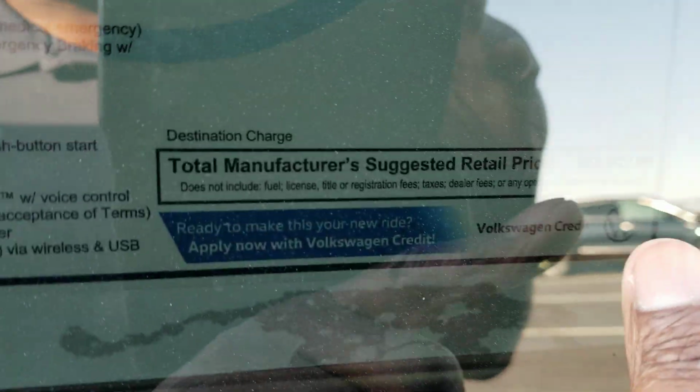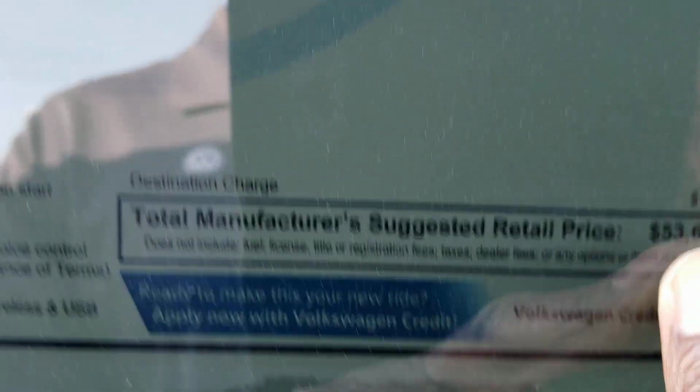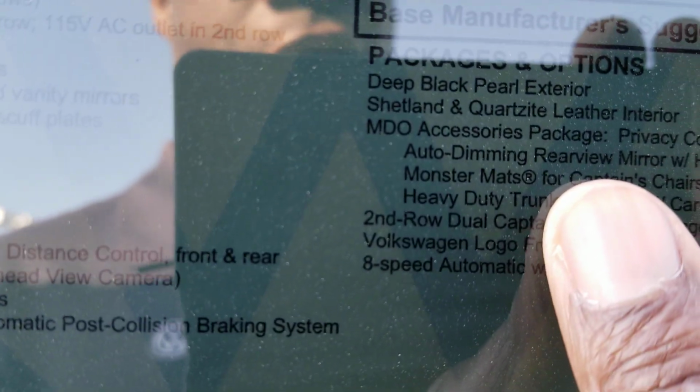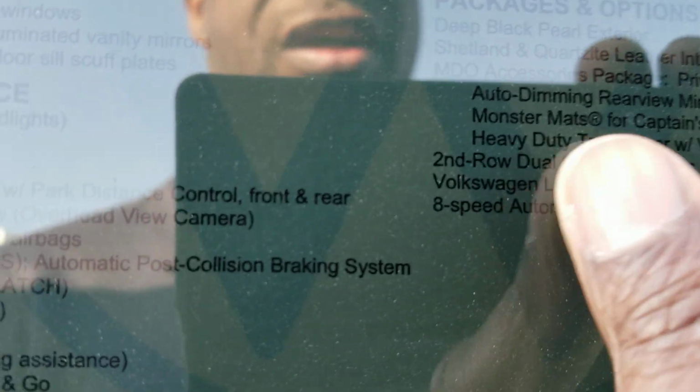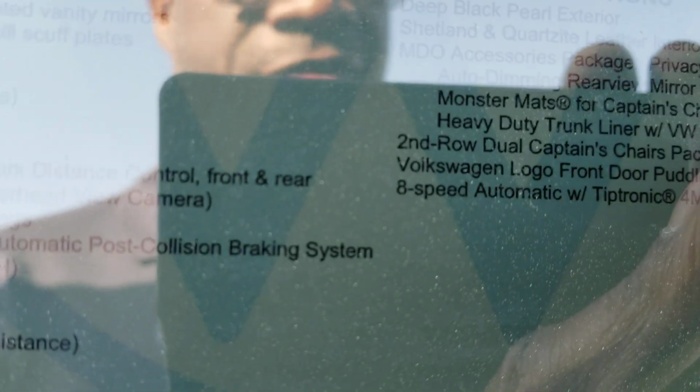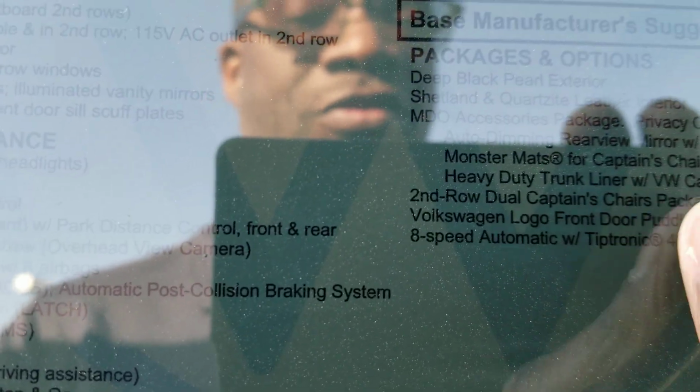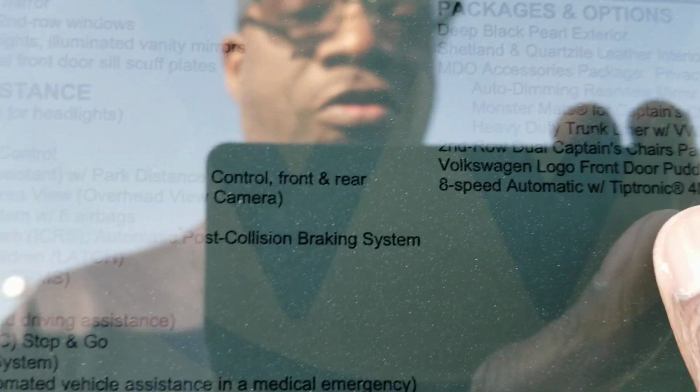This particular one comes in at $53,625. The extras on this one are going to include the MDO package, which includes the auto dimming rear view mirror with HomeLink, monster mats and captain's chairs. Monster mats for captain's chairs, and then a heavy duty trunk liner with cargo blocks.